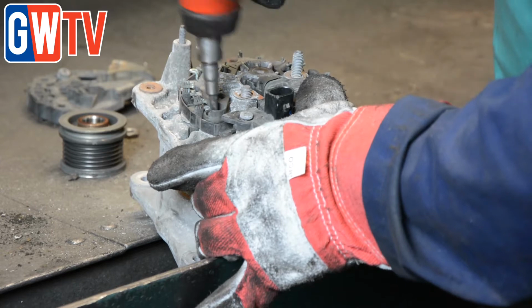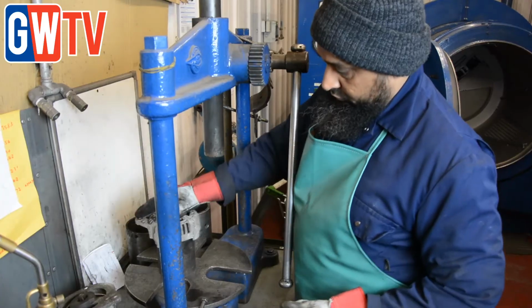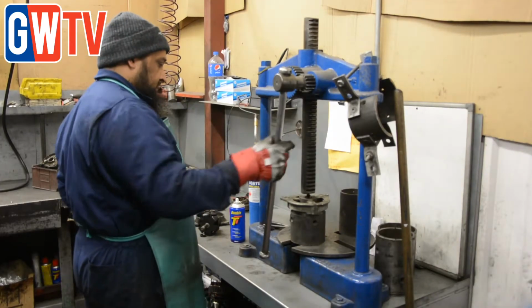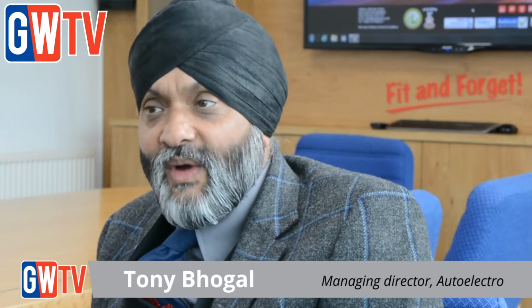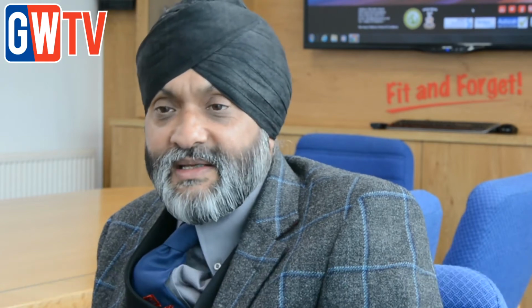Any wearing components are replaced regardless, bearings, bushes. Other components are tested to see if they're still within tolerance. Certain components where we know there's a fault will get replaced regardless.